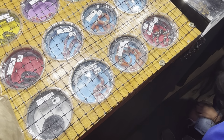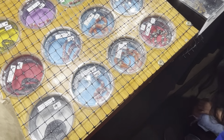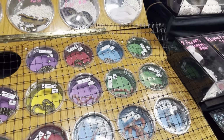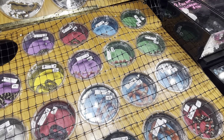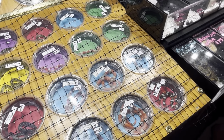How do you sex those? You pop the hemipenes. At the tail, it's got that little pressure flap. What'll happen is you'll see like two little bumps come up, and that's how you tell. You'll see a red for testes to come up, and it's essentially just the hemipenes.